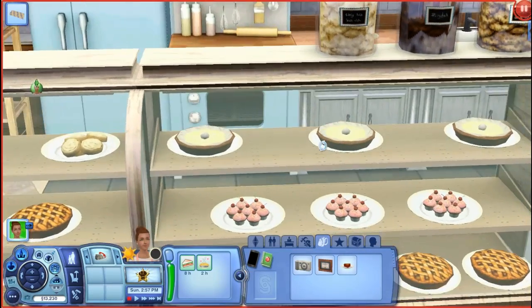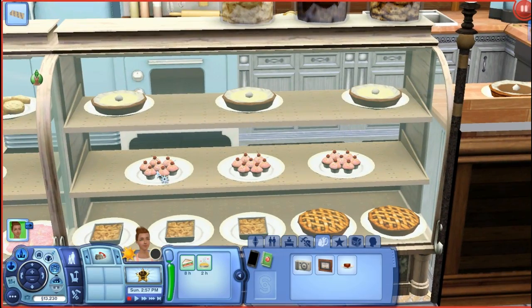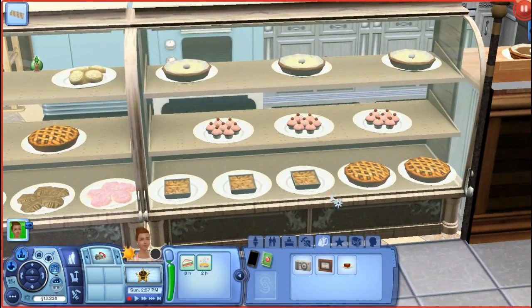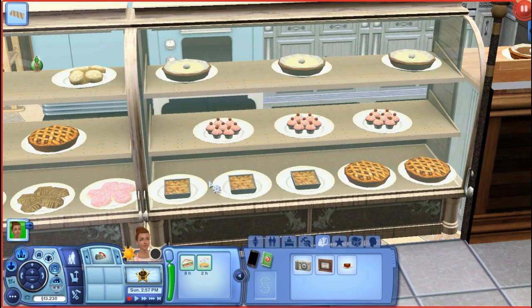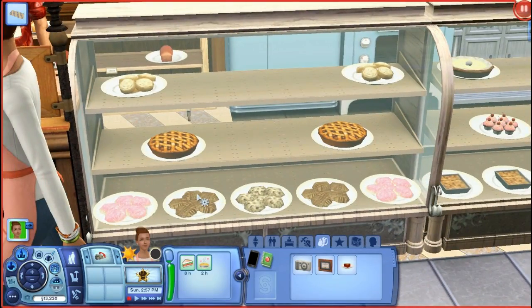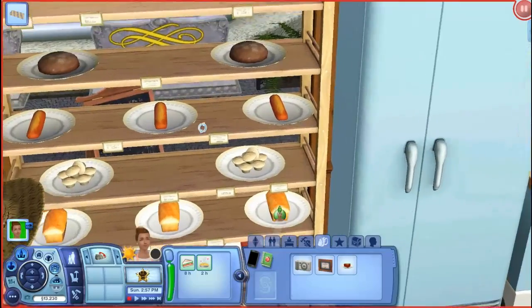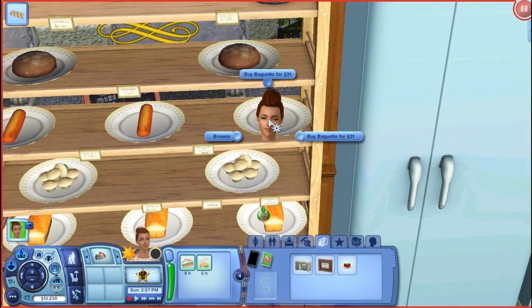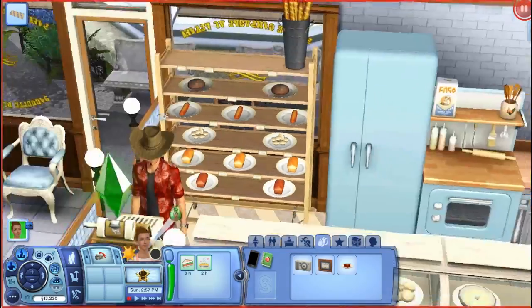So here we have some pies. Of course, some lovely cupcakes at the bottom of the pies, which look so cute. I'm guessing down here is, I don't know what that is. Maybe a pie. I think those are some different pies and some cobblers and cookies, lots of different cookies and cinnamon rolls. And then back here we have a bunch of different breads. We have sourdough, baguettes, dinner rolls, white bread, and wheat bread.